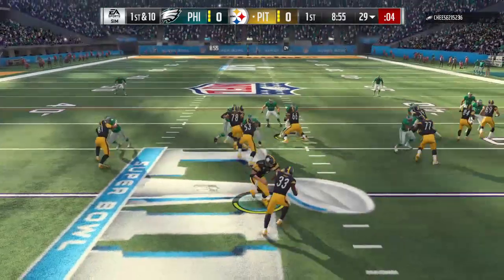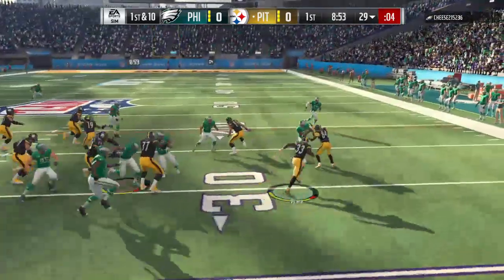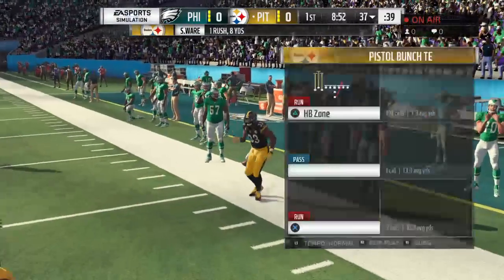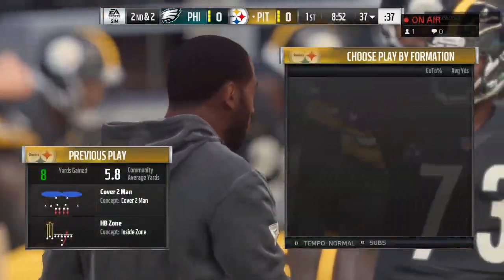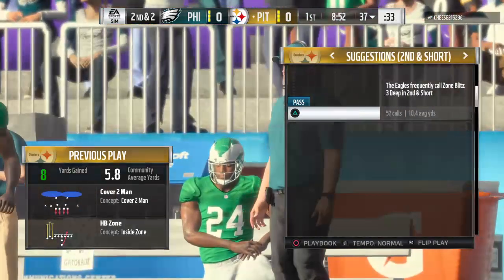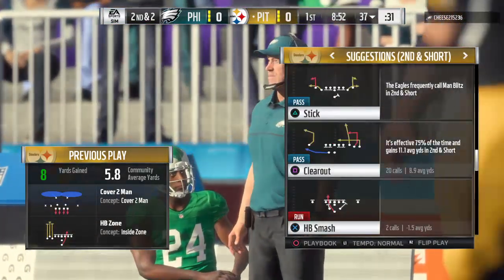Time running out here on the play clock. They run it here. Ware. Oh, he's got some breathing room. And he gets this up across the 35 before he's out of bounds. A good run there on first down, and it'll leave him with a 2nd and 2.